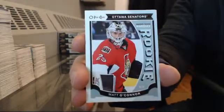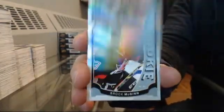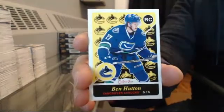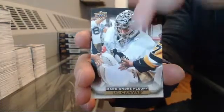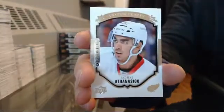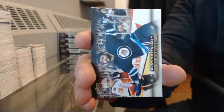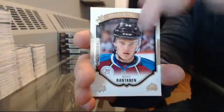Going to Montreal, Ottawa, Pittsburgh, Carolina, Vancouver, Pittsburgh, Dallas, Edmonton, Detroit, Dallas, Winnipeg, Colorado, and Vancouver.